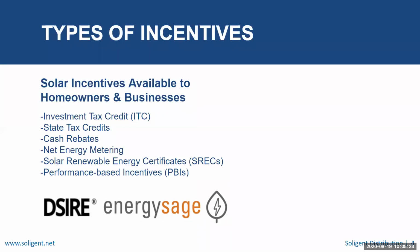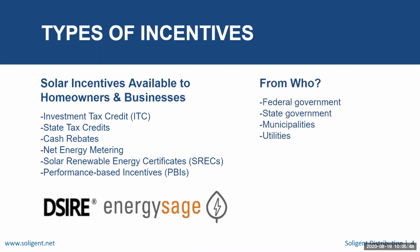Net energy metering is probably the most prevalent and well-known type of incentive program, and we'll talk about where that's applicable. SRECs are similarly very popular, particularly in the eastern part of the United States. And then we'll touch a little bit on performance-based incentives, which are less popular in the States and more popular in Europe and Germany. So again, where can I look for these incentives? Federally supported, state supported, from even your local municipalities. It's possible that they are going to be supporting you to go solar or solar plus storage, and then on a utility level.